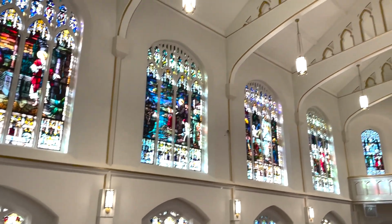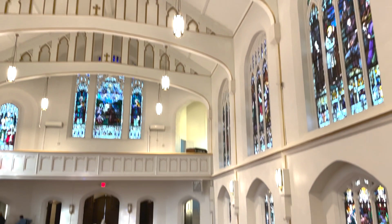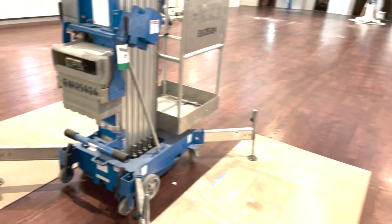But going back to the lights, you can see they're much brighter. We'll get much better light out of these, and they won't be as visually disruptive as our lights were in the past. So that's a good thing.